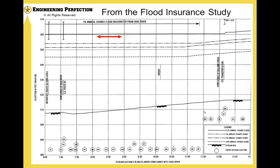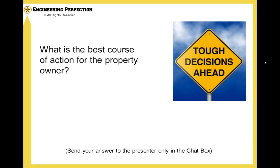So the backwater has a significant impact. So I'm going to ask a couple of questions. What is the best course of action for the property owner? If you were advising the builder, what would you tell him to do? Please let me know in the question box.